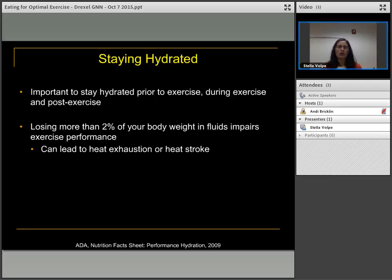So quickly, just to go through this slide: if you lose more than 2% of your body weight, that can impair your exercise performance. We don't want that. We don't want to go up to any more than 1% dehydration. It would be better if we didn't get dehydrated at all, but most athletes tend to be about 0.5 to 1% dehydrated after an event, because they're not drinking quite enough, but they've consumed enough water. Again, ideal is no dehydration, but you definitely don't want to get above 1% dehydration, because not only can you impair performance, but if it gets worse, you can get into heat exhaustion and then heat stroke.